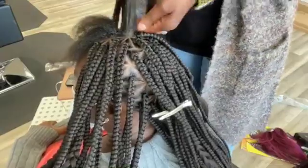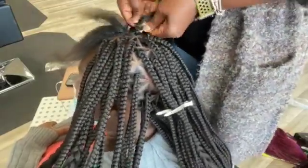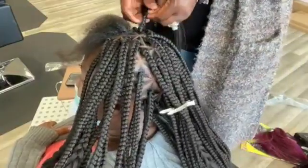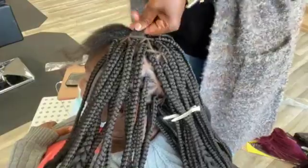See how gorgeous the head is coming up to be. We are almost done. I'm so excited. Guys, wait till you see the finished product. This is so beautiful.